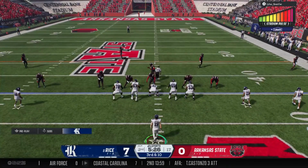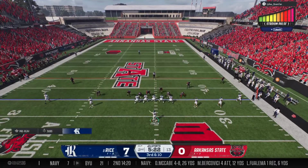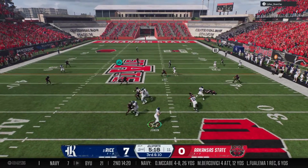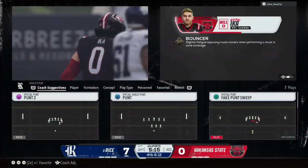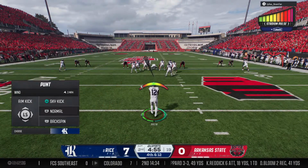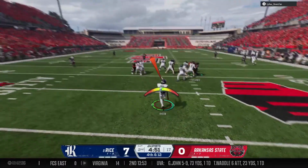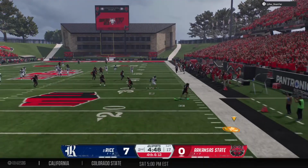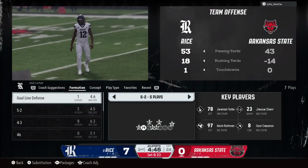Now facing a 3rd and long. Johnson wants to throw it. Here's a heat. Time running out, and he goes down at the 34. Rice will be forced to send out the punt unit. This will be the 2nd time they've had to kick it away. And they'll let that one go, and it'll roll out of bounds.